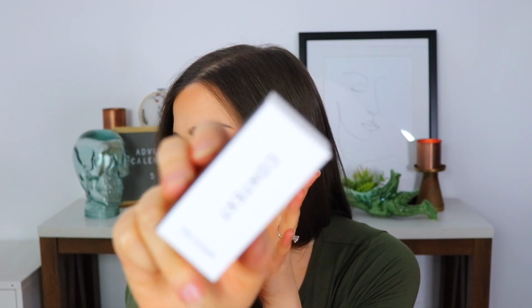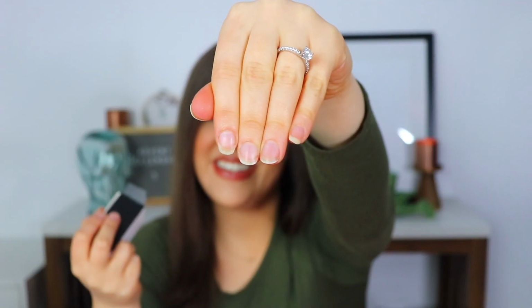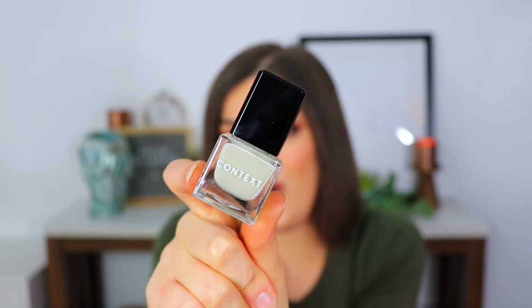The next item in here is from Context, which we've definitely received stuff from before. This looks so incredibly familiar, but this is a nail lacquer in the shade Yesterdays. I do like getting nail polishes and stuff in boxes like that. I mean, my nails are trash. Can you see the badness of them? Ooh, this is a fun shade. I like this. It's a weird, almost greeny gray concrete color.